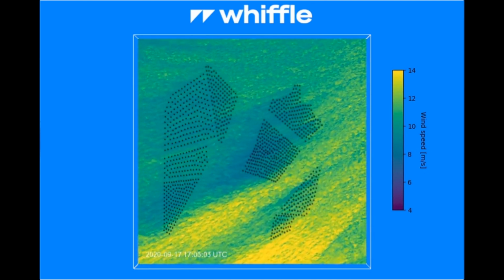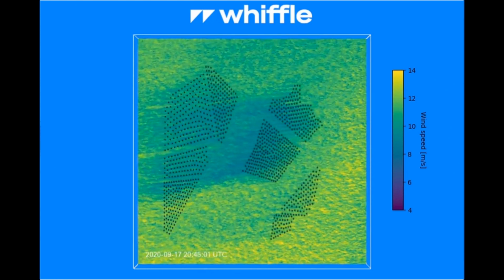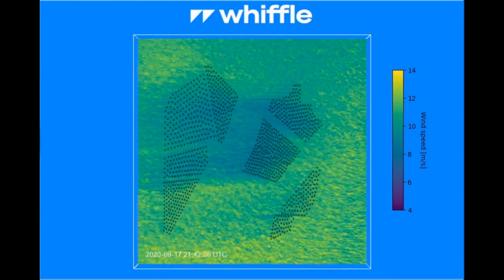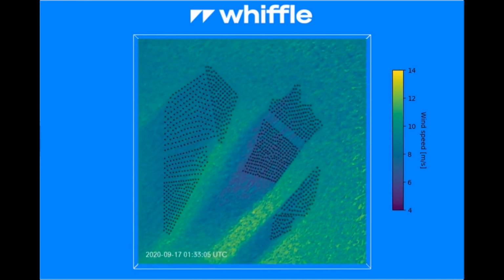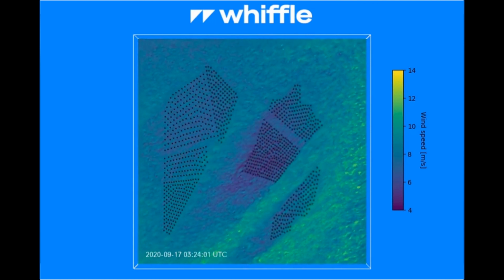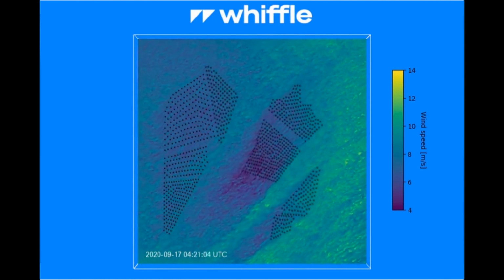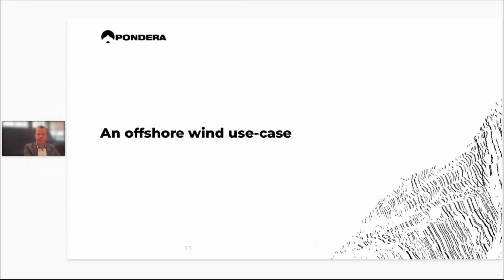Now, the beauty here is that you can actually see the wind varying in a rather natural way over the projected wind farms, and you can clearly see that the wind turbines take out a large part of the energy that is in the wind. And so the yellower the wind field is, the higher the wind speeds are. If possible, I'd like to go back to the presentation. So now let's focus on a case study.